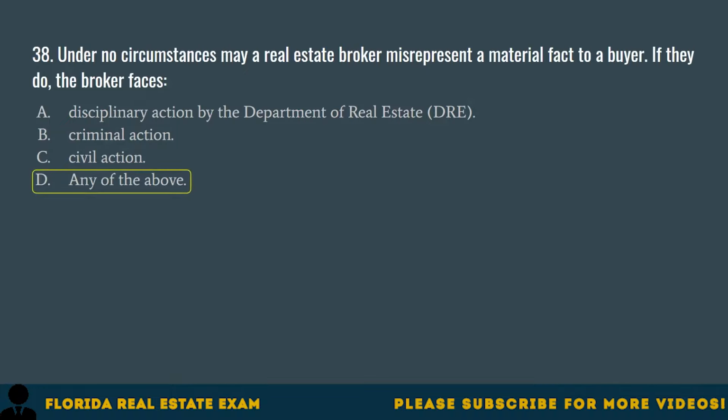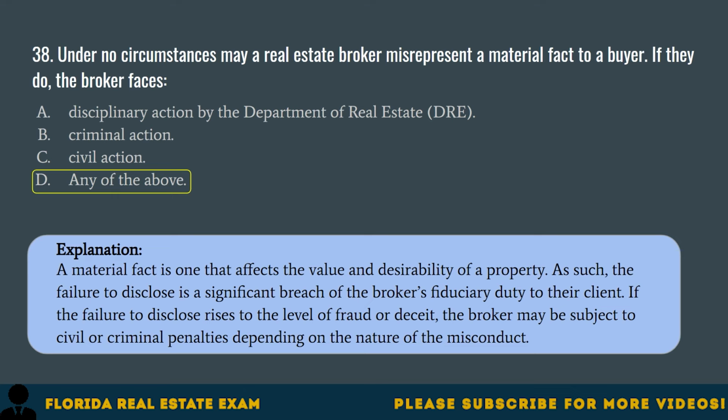Any of the above. A material fact is one that affects the value and desirability of a property. As such, the failure to disclose is a significant breach of the broker's fiduciary duty to their client. If the failure to disclose rises to the level of fraud or deceit, the broker may be subject to civil or criminal penalties depending on the nature of the misconduct.